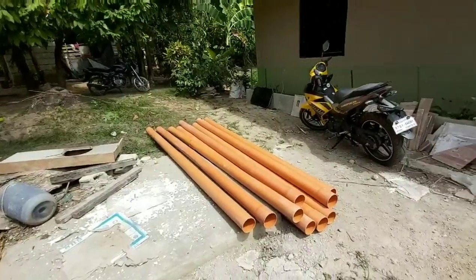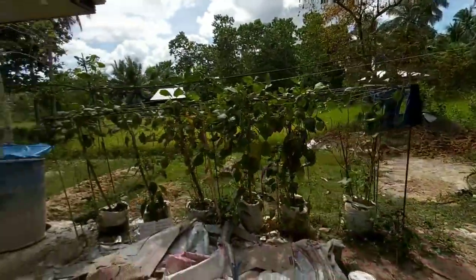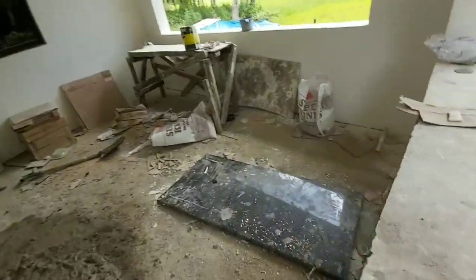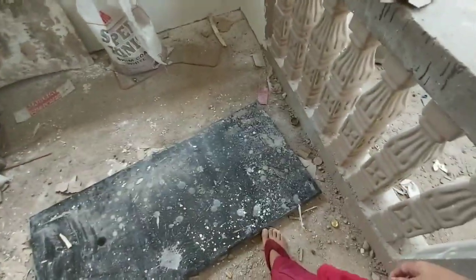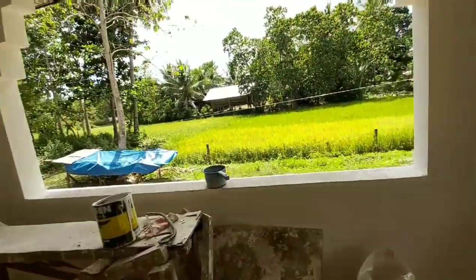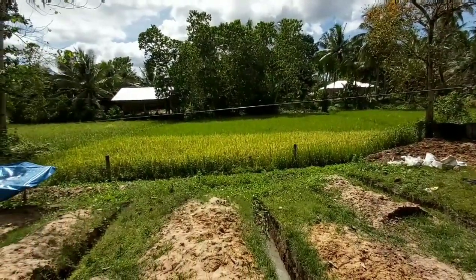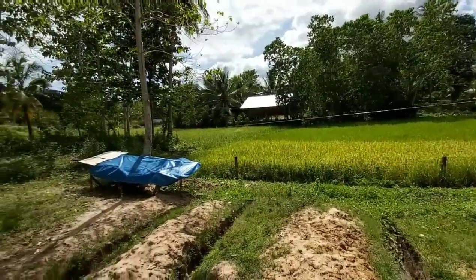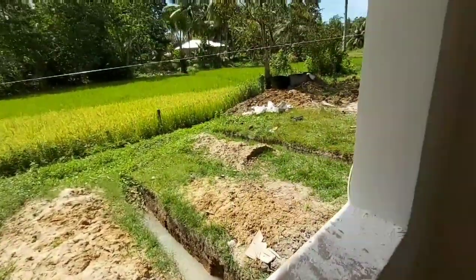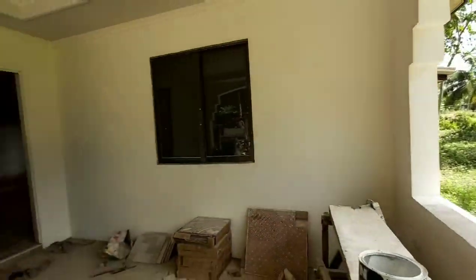That one is for the filter bed. You see, guys, all that one there, that's for a filter bed. This is for the kitchen. And everybody is so busy today working. There's the rice field that's ready to harvest. You can see that those things are for the filter bed of the septic tank, so we don't have any problem with the septic tank later on in life.